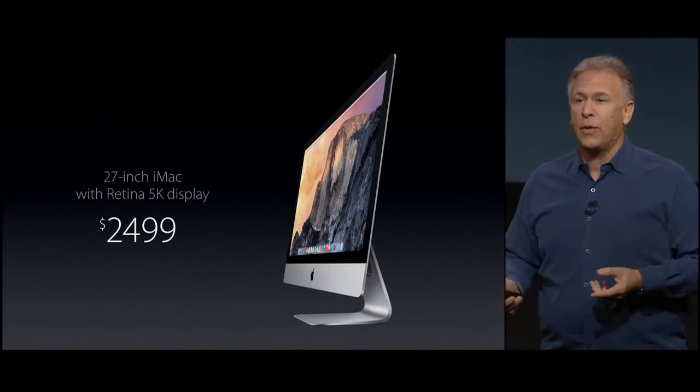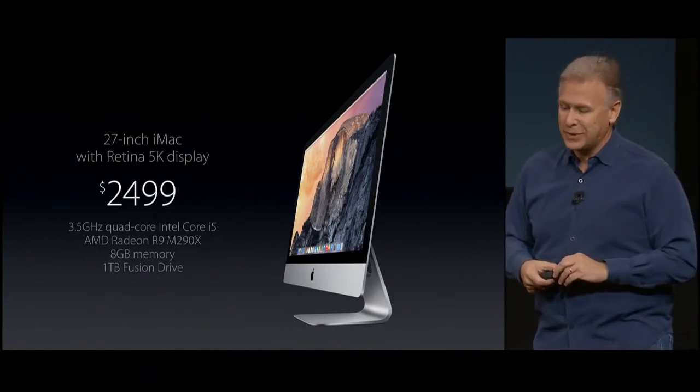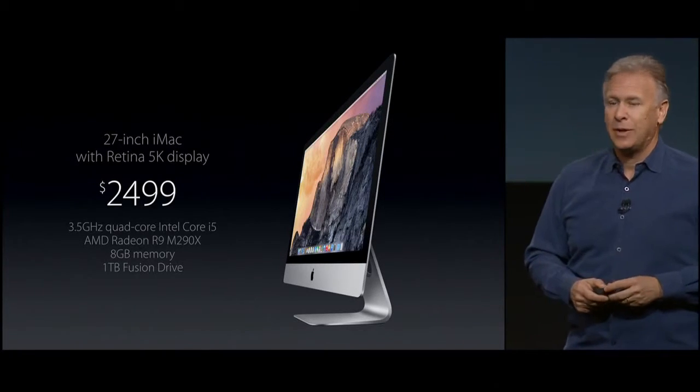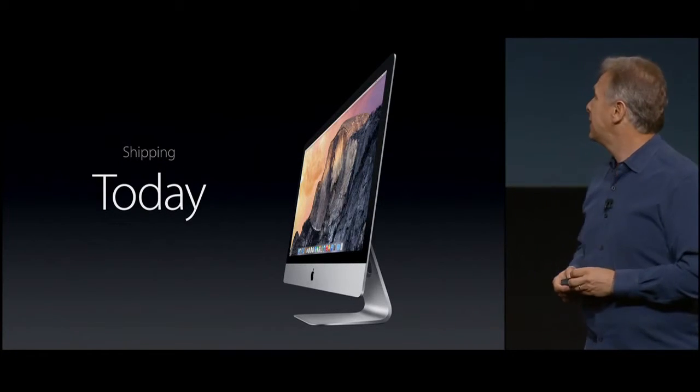And for that, we throw in an entire computer. It's got a 3.5 gigahertz i5 standard, Radeon R9 chip, 8 gigs of memory, and a terabyte Fusion drive. And it starts to ship today.